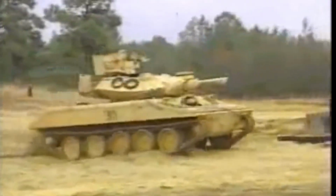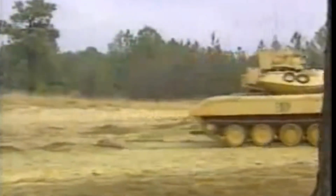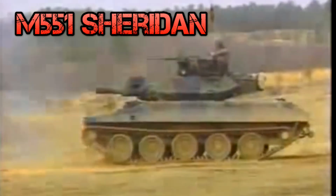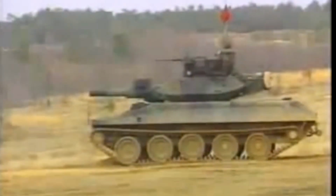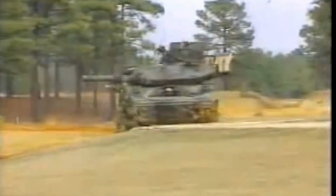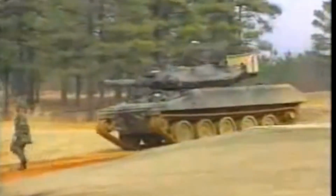We are going back to talking about tracked vehicles. Thank God it's been a while since we've talked about tanks, really, isn't it? And today we are talking about the Sheridan, the M551. The cute ditzy little tank that you think isn't really much in terms of capability, but overall it has quite a powerful little bite to it, and it's not something you would really want to mess with back in its era when it was actually deployed.